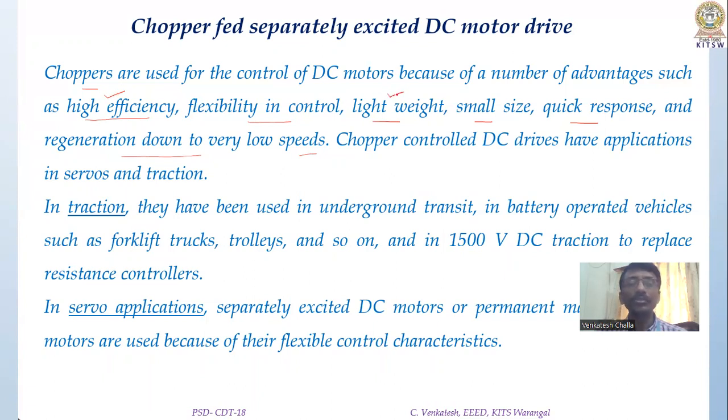The chopper circuit is light in weight because of operation at high frequency. The inductance used is of small size. The total size of the circuit or the converter is also small. Quick response, because the value of inductance that is added externally is very less as compared to inductance that is added in the rectifier controlled drives. So chopper controlled DC drives have found applications in servo motors and traction applications.